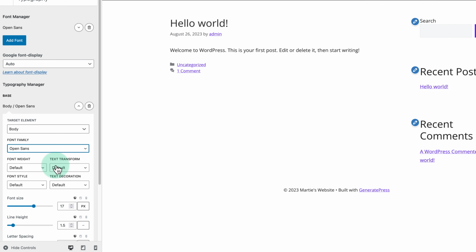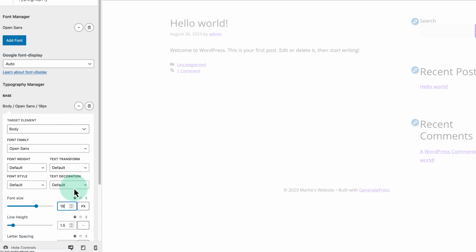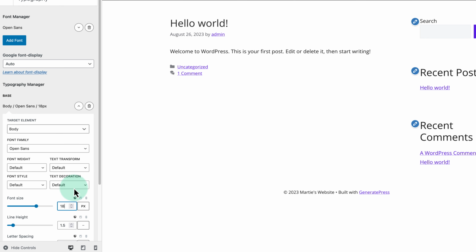And when we do this, we'll see the font updates to the new one on the right. Then we also have some other options on the left, like weight and style. I'm just going to leave these as they are for mine, but I do want to make my text a little bigger. So beside font size, I'm going to change it from 17 to 18, and we'll see the text gets larger on the right.